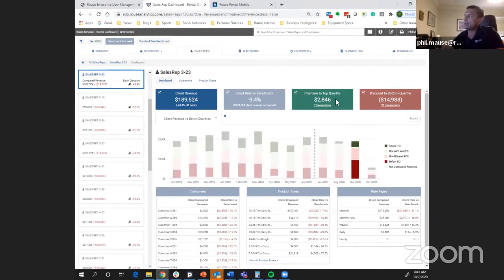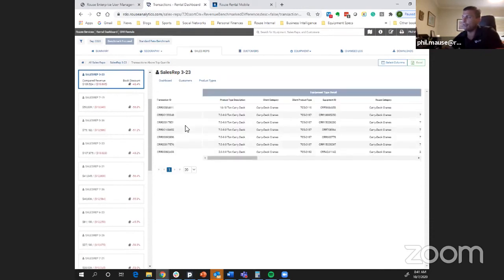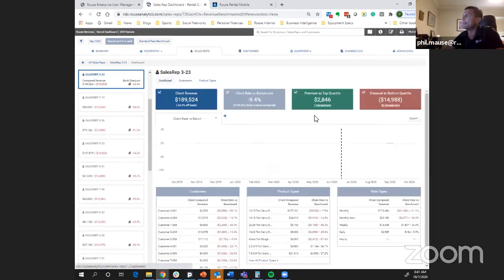We'll also quartile out that activity, so you can see how their rate performance compares to those lines in the histogram we showed on the prior page. The green is where they're charging a premium rate above the green line, that top quartile that we showed on the prior page. You can actually click into that slice and it'll pull back all of the individual transactions so you can see which cranes, which customers, everything you might want to know about the deal.